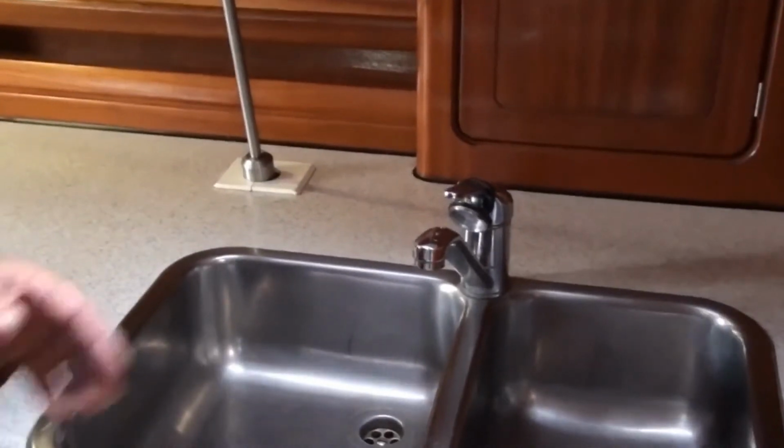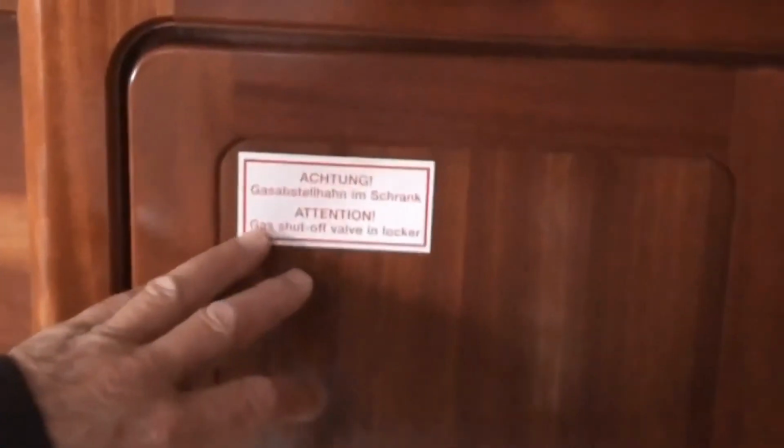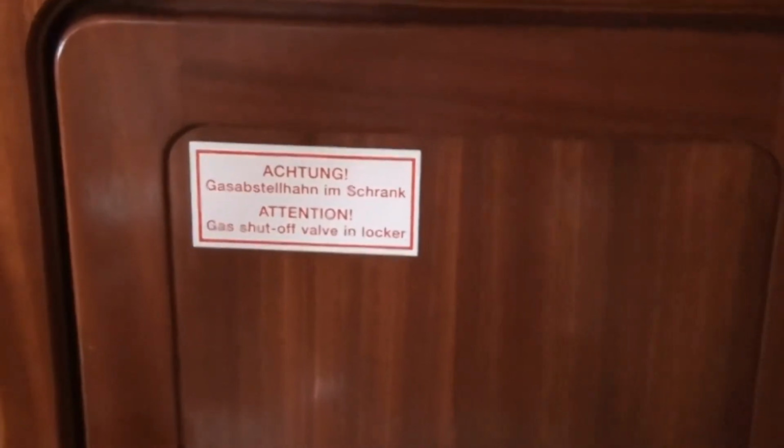In the galley area, just forward of the sink, is this cabinet here, and on there is the gas shut-off valve in locker sticker. On opening the cupboard, you can see the valve. Once horizontal, the gas is off. In the vertical position, it's on. There's also a valve at the gas bottle on the regulator that ideally is switched off at all times until use.